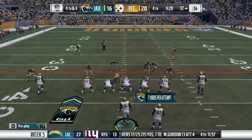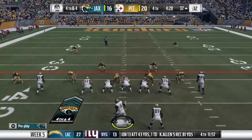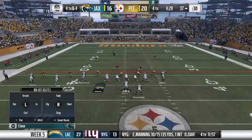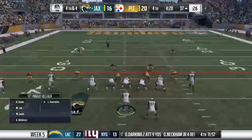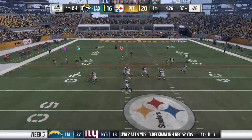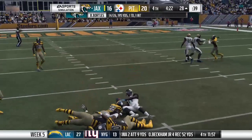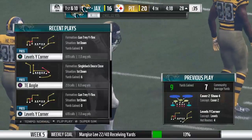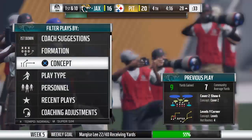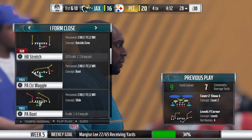They're going to go for it here on 4th down. Here we go now. Black 58 rail. Black 58 rail. Now Bortles got to have this one. He's got the hook up to Lee, and he's got the first as they'll bring him down at the 28-yard line. It'll be a gain of 9, and on 4th down, they're able to convert and move the sticks.